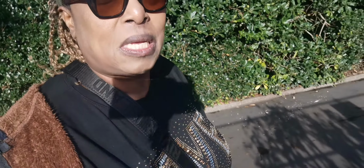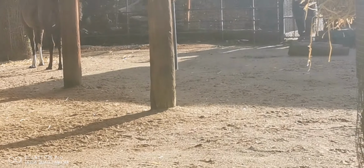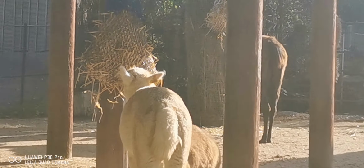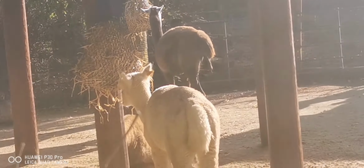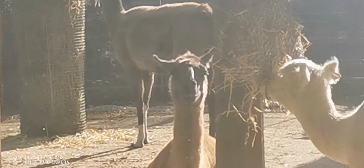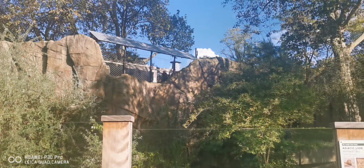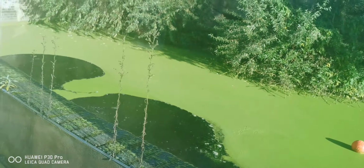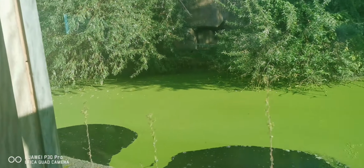Here we are going to see llamas and alpacas. So let's do this. You can see they are feeding. There's a white one here, the young one. It's so sunny. There's one here. Unfortunately, it's sunny. I'm going to the lion den. My battery is going to finish soon, so I might not continue vlogging, but let me try to go and get the lion.